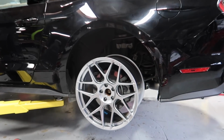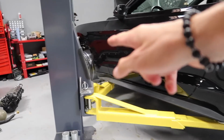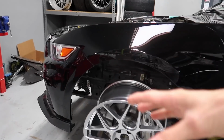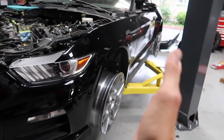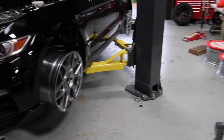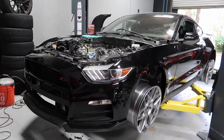So we ended up doing 20 by 10.5, I think, offset of 45, and then in the front we did 20 by 9.5, an offset of 35. When the car is at droop, it actually bows out a little bit, so it looks a little bit aggressive. And unfortunately, we don't have the tires on here, but probably within the next day or two, I'll be able to get tires and throw this thing on here.